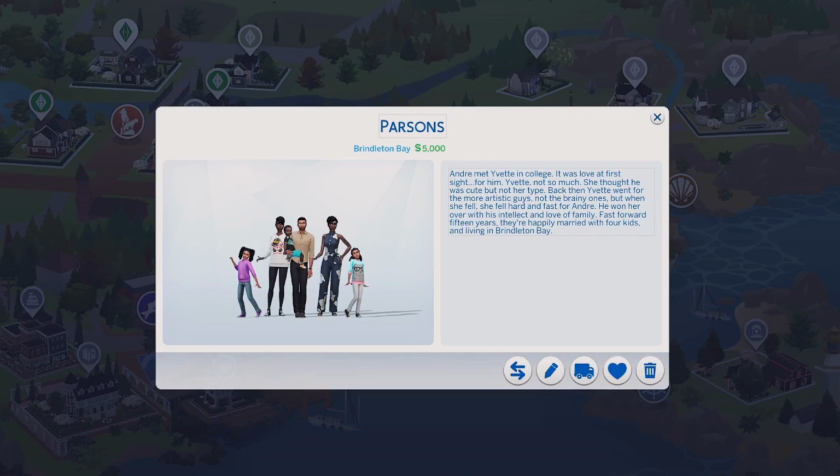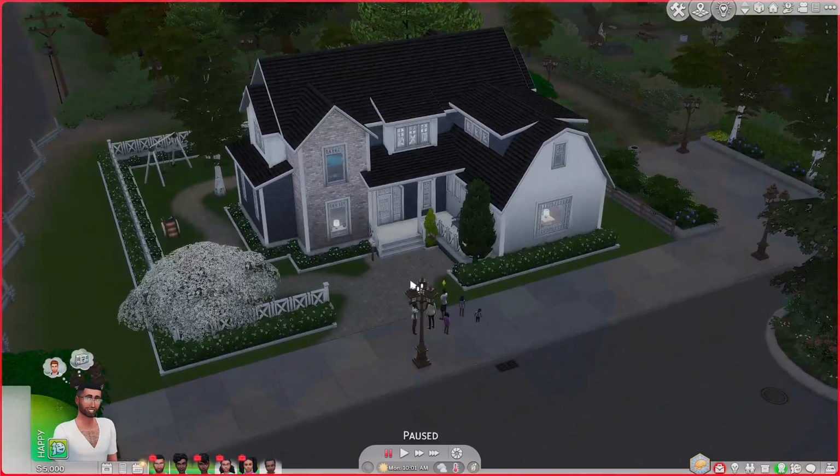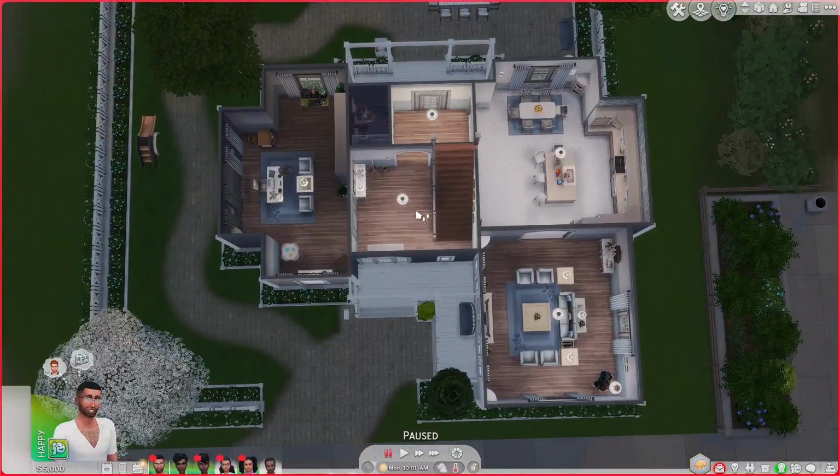Fast forward 15 years, they're happily married with 4 kids and living in Brindleton Bay. And this is the Parsons house. This is the front. Still love this house too. And here's the back. This is the main entrance, and you have a little foyer. And then you have the office, bathroom, and then you have the kitchen and the living room.